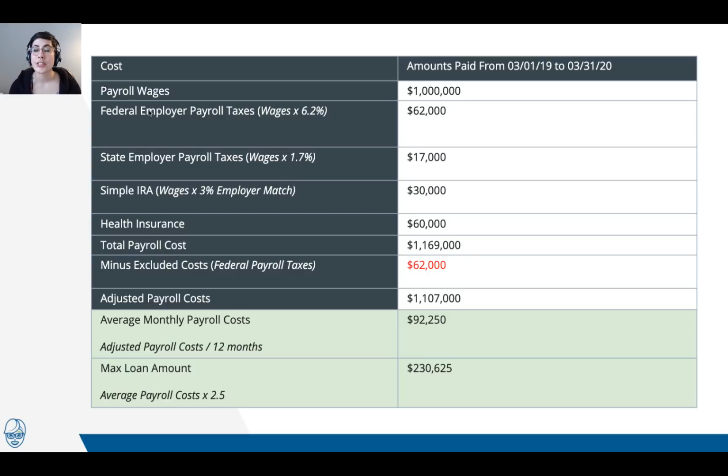And this information should be on your income statement in your accounting software. We use Xero. You might use QuickBooks or even a spreadsheet. You're going to need to back this information up with documents like your W-2s or 1099s or any of your payroll reports from your payroll provider. So just keep in mind that you can't overestimate this. You need to make sure that you're exact because they are going to be asking for information to prove this up.